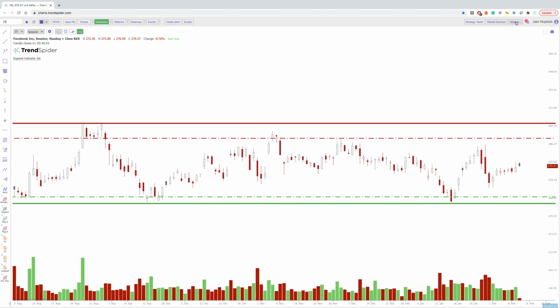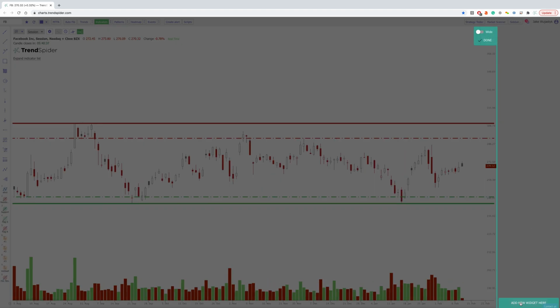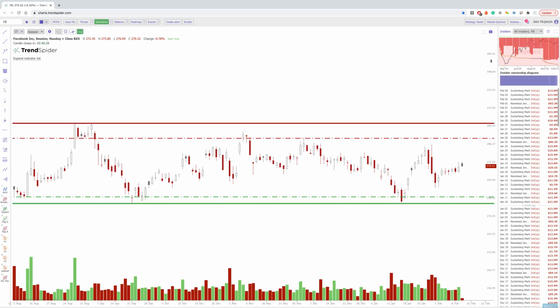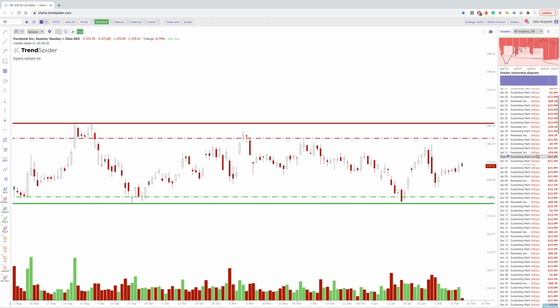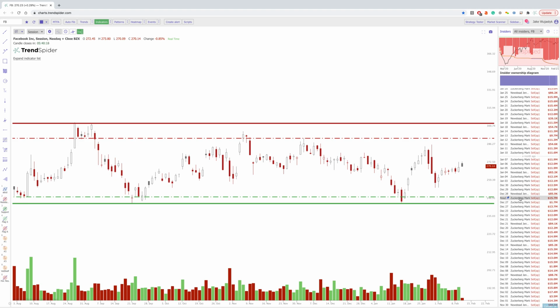So if you go to the sidebar here and you click add or remove widgets, go to the bottom, add new widget here, and you can see that we have an insider trading widget now available on TrendSpider. So click that and then click done, and you'll quickly see that pretty much exactly what we were just talking about. Mark Zuckerberg and a few other directors and just executives have been selling now for months, just constant sells.